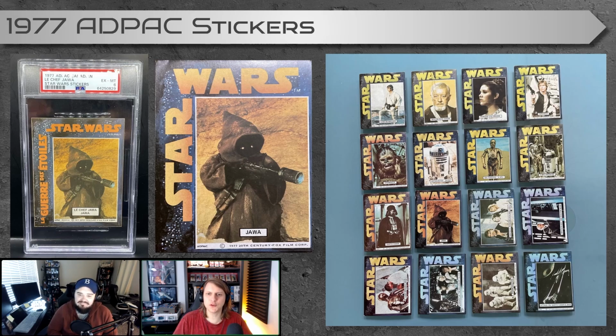And yeah, these are super cool. I have the Jawa here in both languages, where I prefer the French version because it is le chef, le chief Jawa, which does translate to the chief Jawa. I love it. The chief Jawa. Didn't know there was a chief Jawa, but now we know. And yeah, really weird design, and I kind of love it. So there you go. These are stickers. They really went hard on that border.